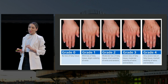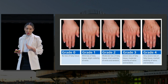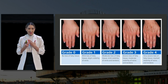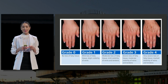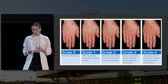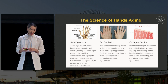And here, about an article with grades from 0 to 4, it's possible to see the difference, from Dr. Carruthers, an article from 2008. It's important because of the severe loss of fatty tissue and the marked visibility of the veins and tendons, and the sun damage that you can see in grade 4. That's very important because many people have a lot of sun damage because of their routine.